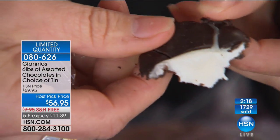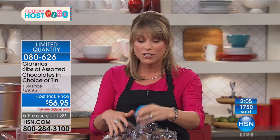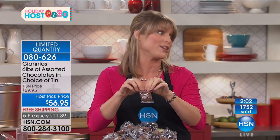So often we forget a last minute gift, and we go to the drugstore, maybe even the grocery store that doesn't have gourmet chocolate, and we end up regretting it because it's not that good of a gift. You don't have any idea how long it's been sitting on the shelf. The chocolate that you order today has not even been created.